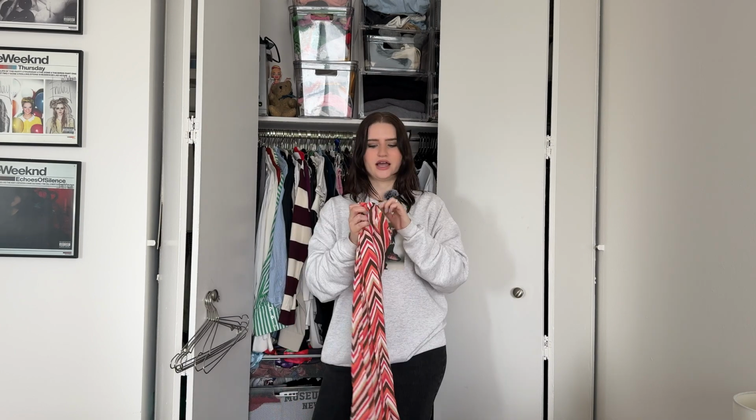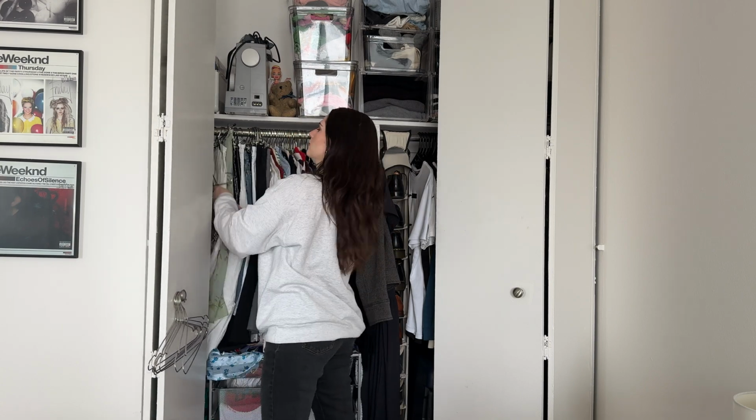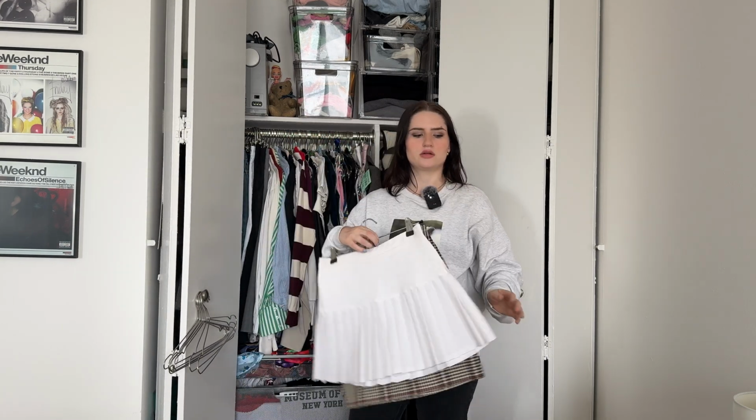It's a size a little bit too big for me, and the elastic's pretty stretched, which is fine. I just wore it low-waisted, and it works, but I just don't think it's my style. So cute though. I hope someone else loves this. Do you guys remember when Bella Hadid wore a white tennis skirt and then everybody bought a white tennis skirt?